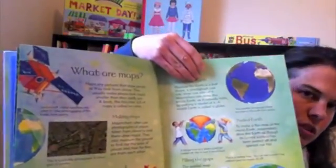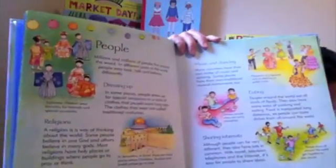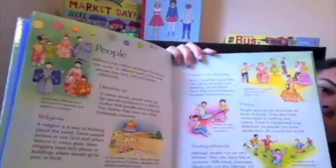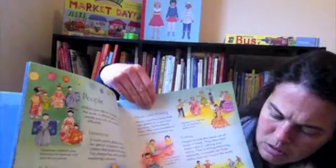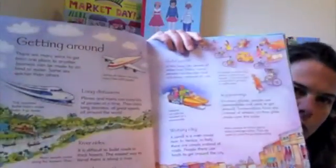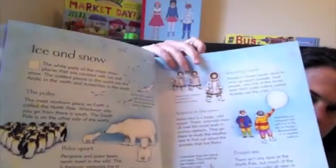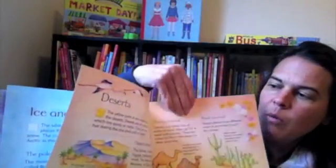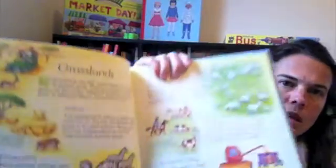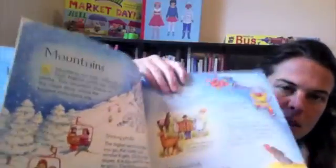So this is a section that introduces maps and the idea of a globe, countries and cities. A little bit more information on this one than in the first reference book of our world. Learning about different peoples and cultures, different modes of transportation. And now we're getting into the climatic zones. We've got deserts and polar regions, and here are the grasslands, mountains.